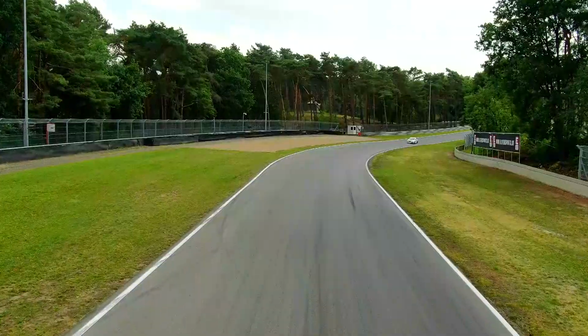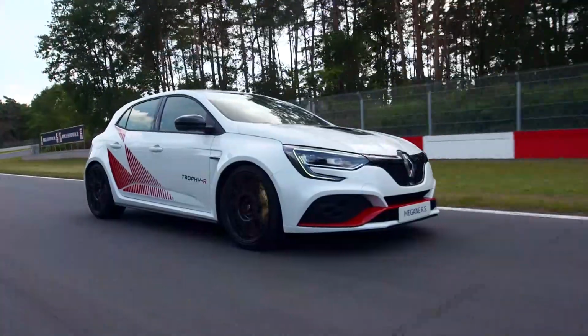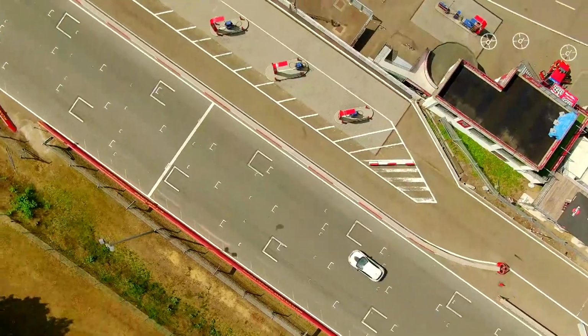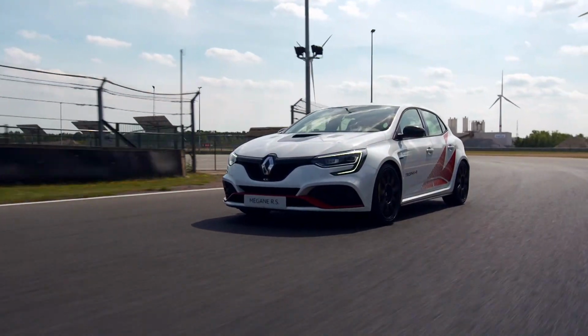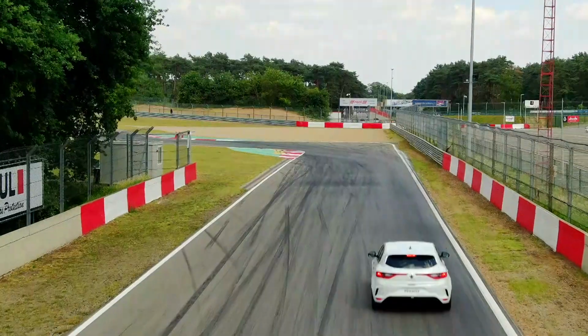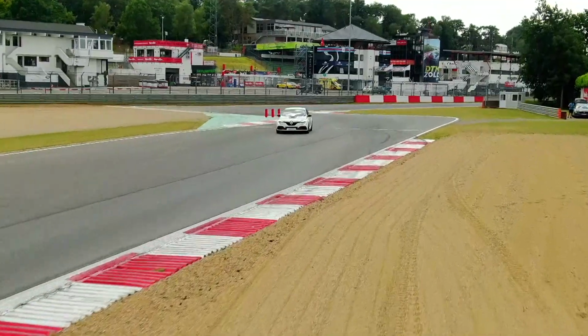but only 500 are being built, and it's sure to be an investment for the future. It offers a raw experience for half the price of a GT3 RS or any kind of supercar. It may not be as quick in a straight line, but it's guaranteed to put just as big a smile on your face.